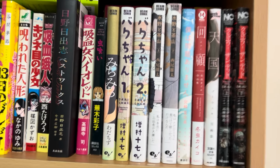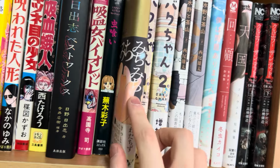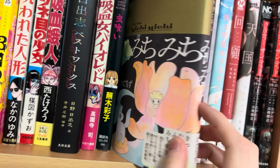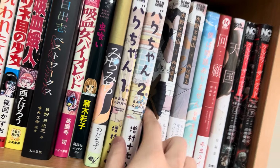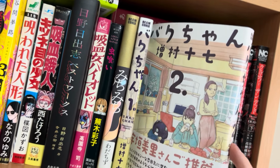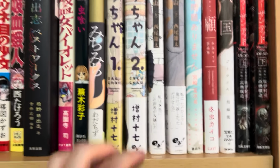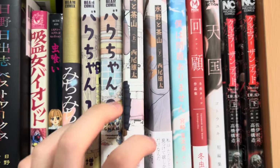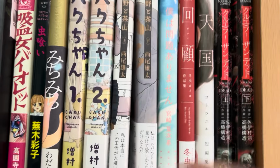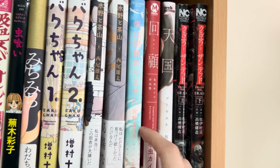And then, very different, Michi Michi, back to Wadachizu. Love this one. It's about these little spirits that come to life. Baku-chan, the 2-volume series that was serialized in Beam Comics by Masamura Jushuichi. And then we've got some more GL. This is Mizuno and Chayama, a 2-volume series that was okay. It was kind of just two girls from two rival families in a village falling in love.